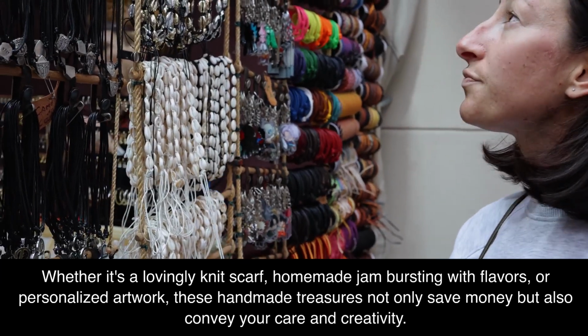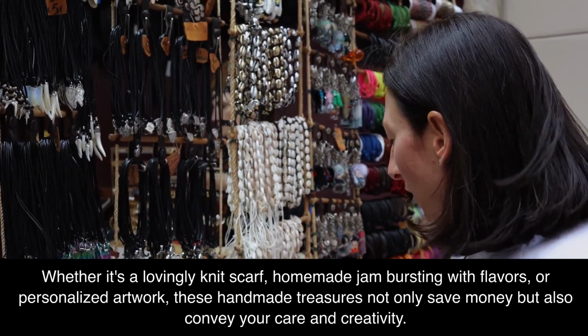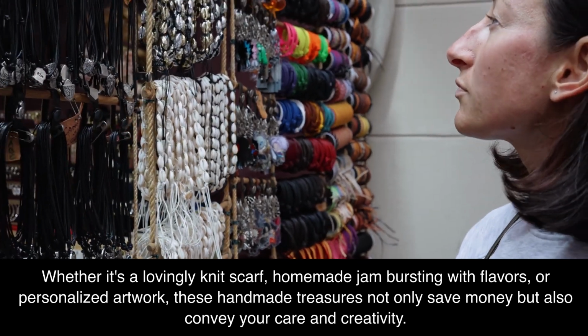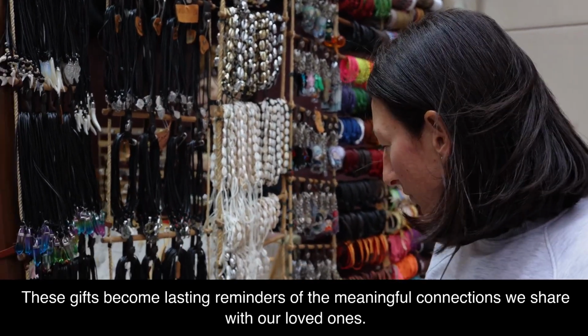Whether it's a lovingly knit scarf, homemade jam bursting with flavors, or personalized artwork, these handmade treasures not only save money, but also convey your care and creativity. These gifts become lasting reminders of the meaningful connections we share with our loved ones.